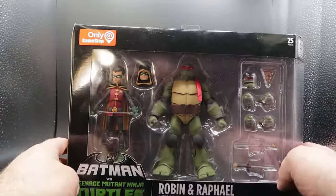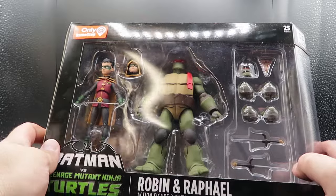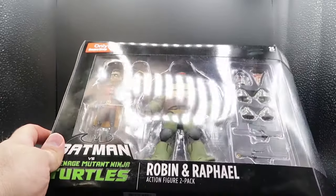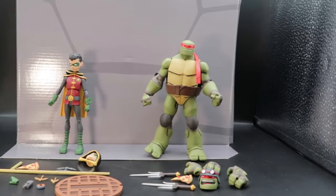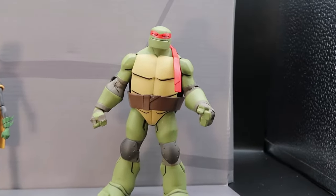But no one wants to see these awesome figures in the box. I know I don't. So let's get them out and see what they can do. And here you have Robin and Raphael out of the package. And as you can see, they come with a slew of accessories that we're all going to take a quick look at. And first of all, with there being two, we will do them one at a time. And tonight, we will start with Raphael.